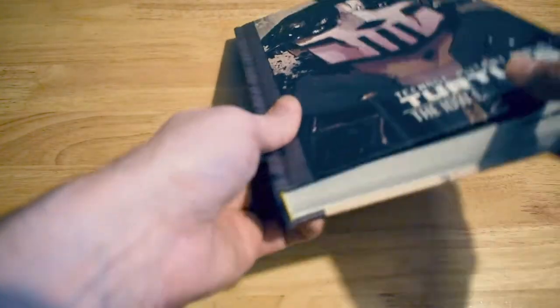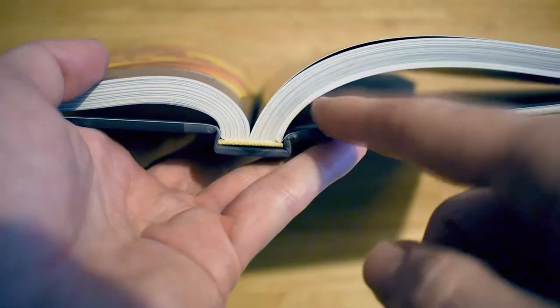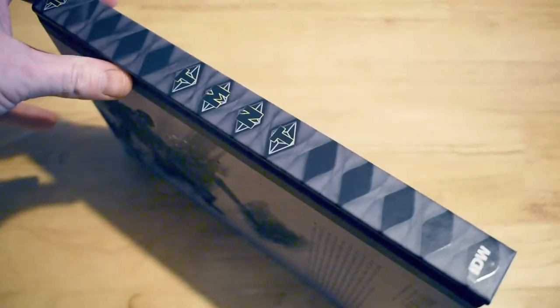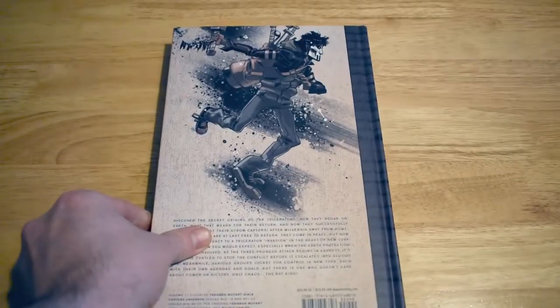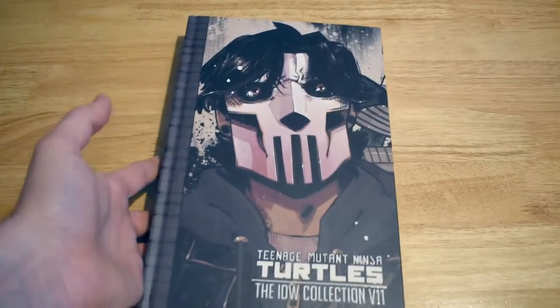And this series of TMNT is absolutely fantastic. Binding's a little tight on this one, but normally it's pretty good. And normally they're all really well-built books. I only read the TMNT IDW stuff in this format, so I'm always kind of behind waiting, but I think volume 12 is coming out now in February. But yeah, I'm very happy to have this and get it onto my shelf, really.